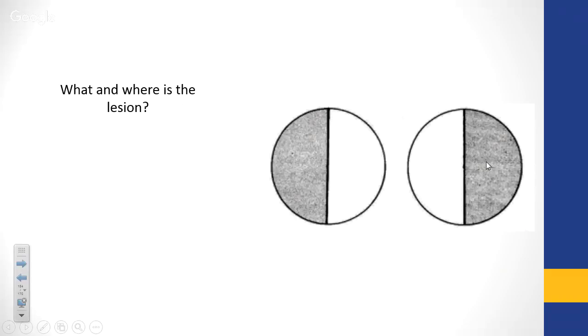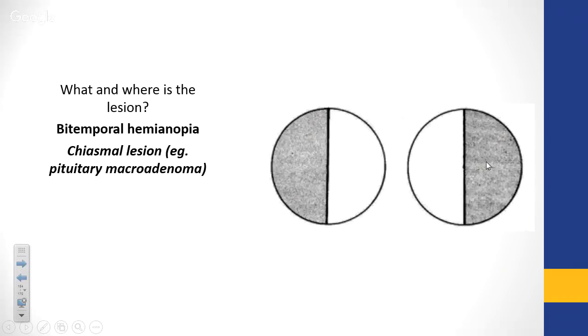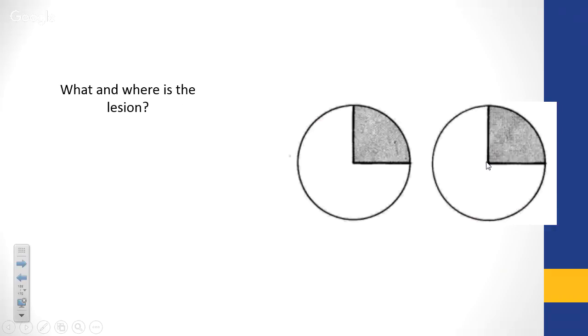So what about this? This is classic. This is like third-year, second-year all over again. Good, bitemporal hemianopia. Where's the lesion? Pituitary. Adenoma, leading to compression of? Good. Bang, bang, bang. 100%. Well done. Bitemporal hemianopia, chiasmal lesion from pituitary macroadenoma.